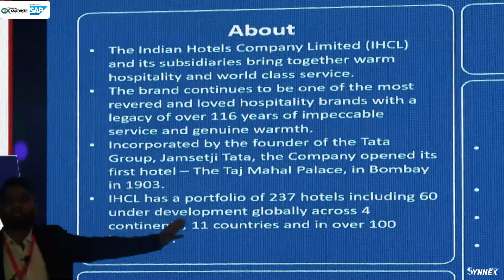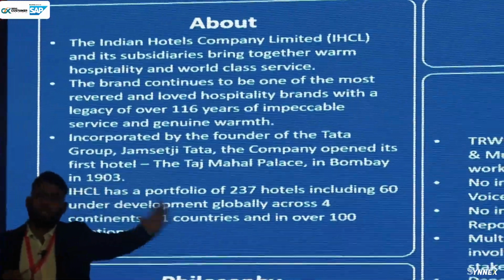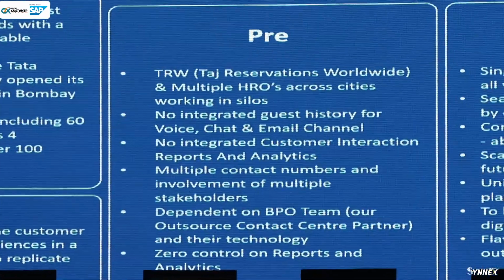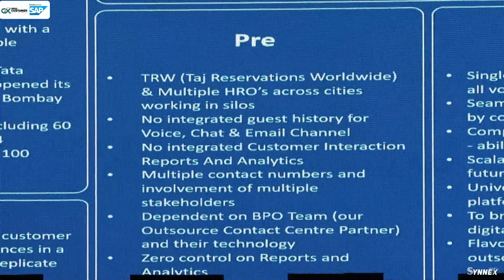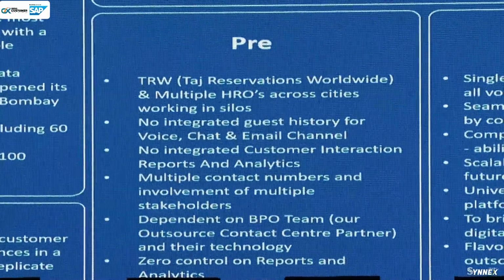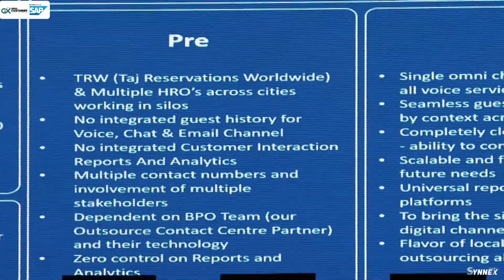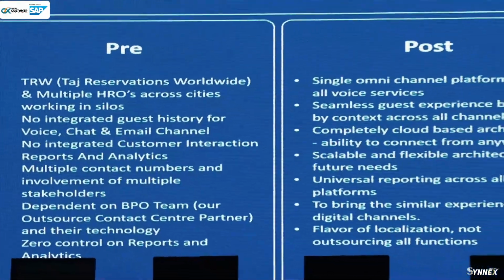The biggest thing they decided, and for them the focus was very clear, out of the 7 customer experience project, is to ensure that they're giving a very, very personalized digital experience. And therefore they decided that they wanted to own the technology. And the moment they started owning the technology, the rest became easy for them.